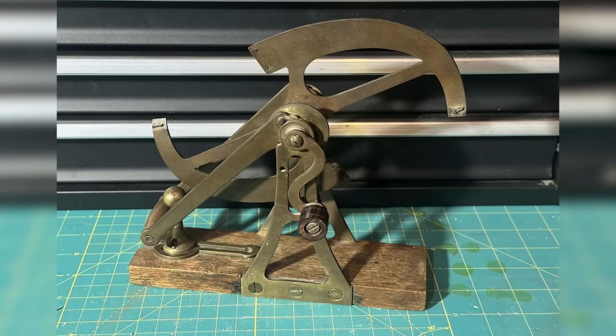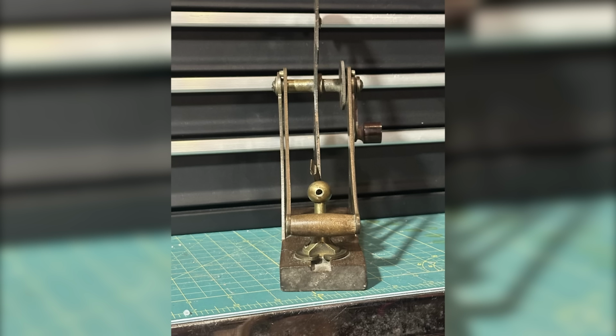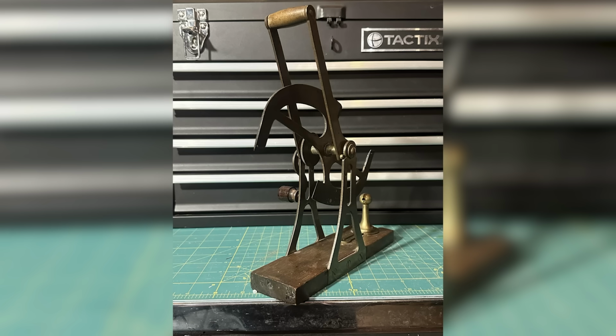I came across this brass tool on the west coast of Washington. It looks like some kind of hand-cranked cutter, but I'm not sure. Could it have been used in farming, fishing, or maybe in a cannery?